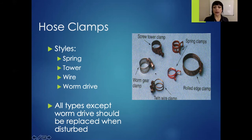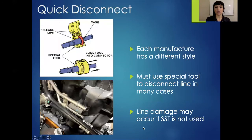On worm gear clamps, you can adjust them. So unless they're actually damaged, you may reuse them. It's not bad practice to reuse them. But most of the time, OEMs won't come with worm gear clamps. They will come with a spring type clamp. So those are your hose clamps. Most fuel systems don't use hose clamps anymore, especially with newer stuff and GDI. We don't really use that anymore. So most of the time, you're not dealing with this in a fuel system, unless it's an older car.